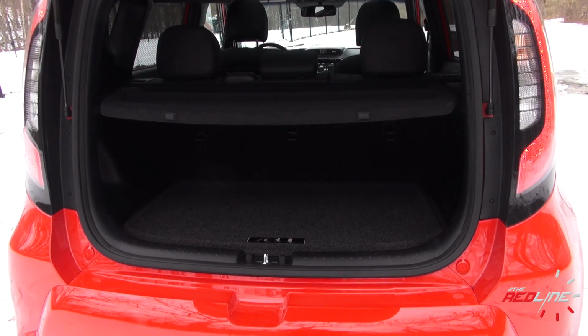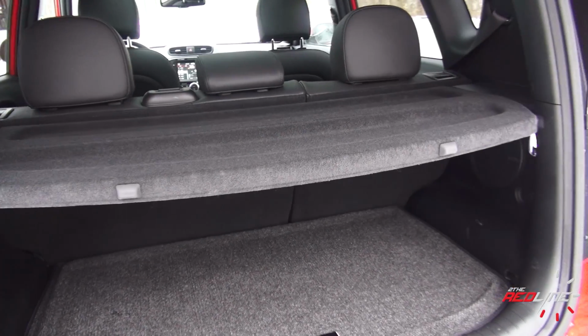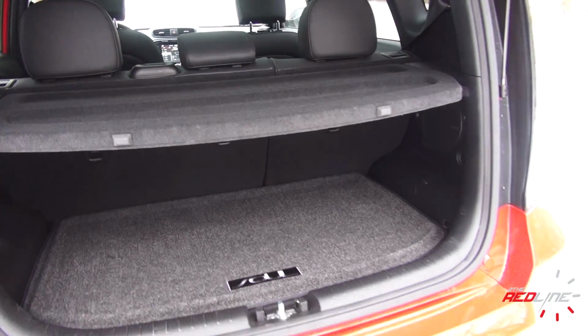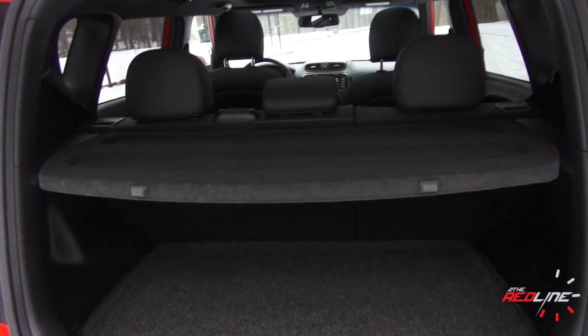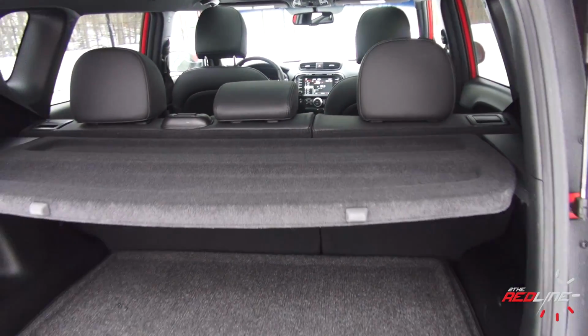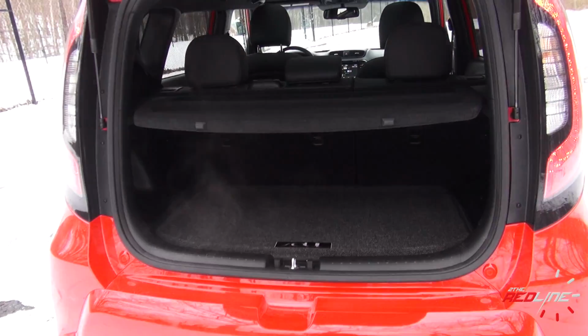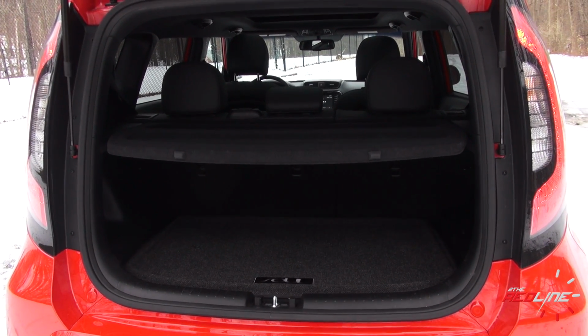Now, cargo capacity is also another strong suit when you buy a vehicle like this. Surprisingly, though, when you have the seats up, you're only going to get about 19 cubic feet of space. That's about average. A Honda Fit gives you roughly the same amount of space, same with the Nissan Versa Note. However, if you fold those seats down, you're going to get about 61 cubic feet of space. That's roughly SUV-like territory. Really, only the Scion xB offers more cargo space than the Soul.